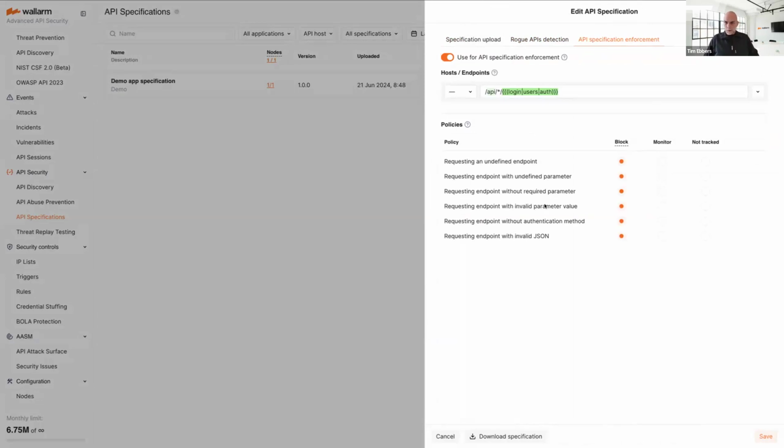And you can do invalid parameter input here, which is a very key thing to look at when you're looking at API abuse: people trying to trick your parameter values by inserting things. So this is very important when you're looking at a good API security journey.